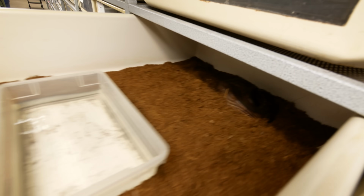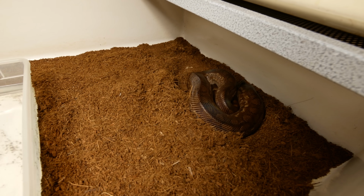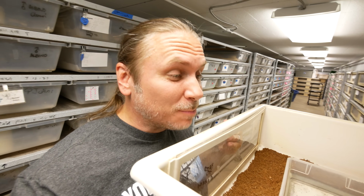Hey, brat. So we found some baby garter snakes. Why don't we check for some baby rainbow boas? Because these girls look like they are going to pop any day. Let's take a look and see if we have any babies. Look at that mama just curled up in the back there. Her scales are just so spread. I mean, she looks like she's going to just explode.